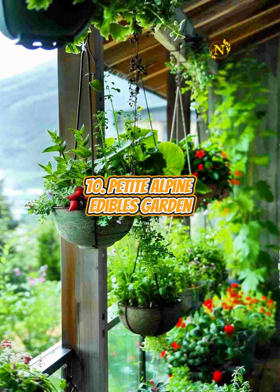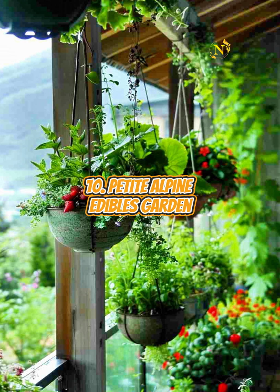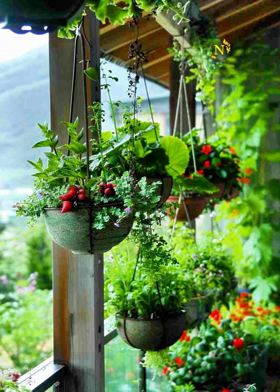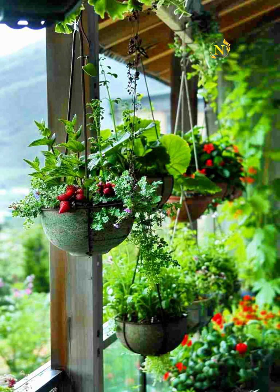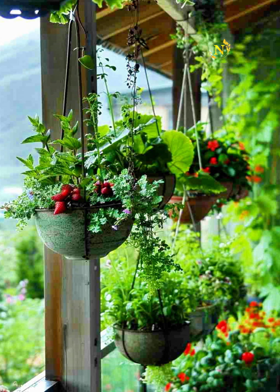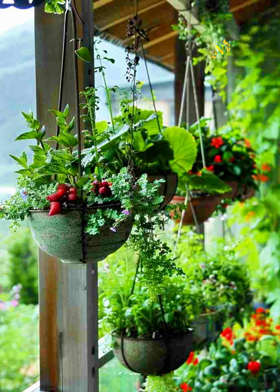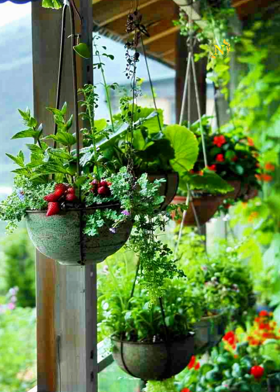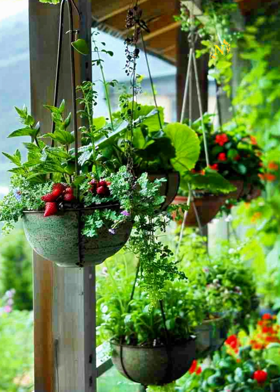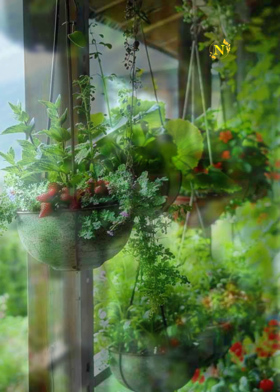10. Petite alpine edibles garden. Maximize the charm of a small balcony by cultivating a selection of alpine edibles in petite hanging containers. Alpine strawberries, compact root vegetables, and hardy herbs like thyme and chives can thrive in the cooler microclimate. This approach not only adds a touch of mountainous terrain to the urban setting but also offers the delight of plucking fresh, flavorful bites right from the balcony's railing.